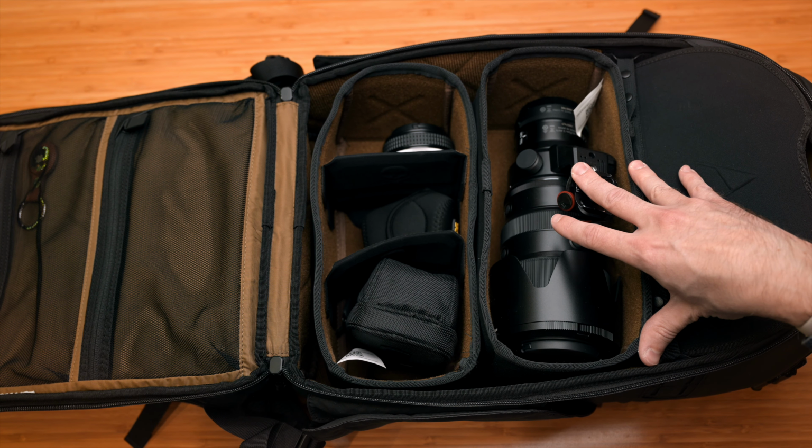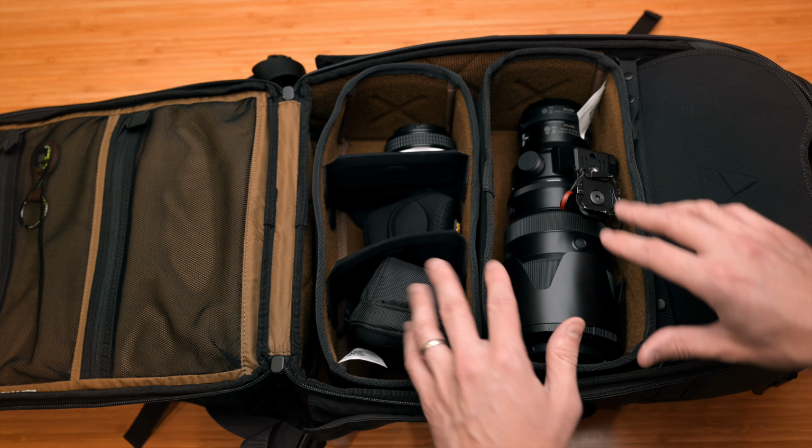Instead, as mentioned, I'll just use one of my other adventure backpacks for that. If Nikon ever does release a camera with similar specs to the Z9, such as a Z8 without an integrated grip, which I switched to, then this bag will become much more usable to me.